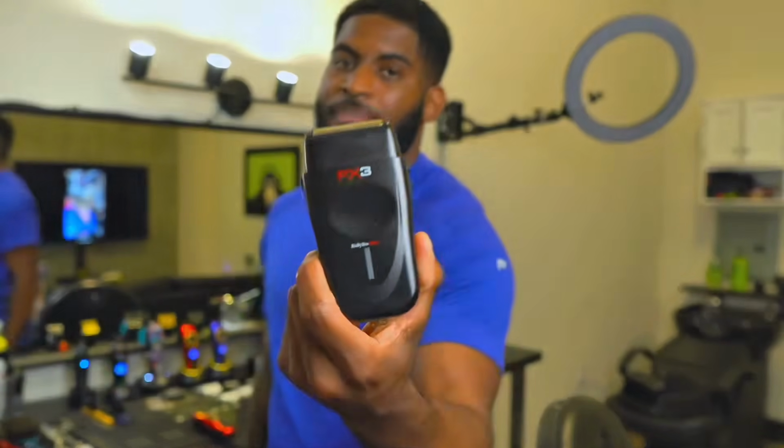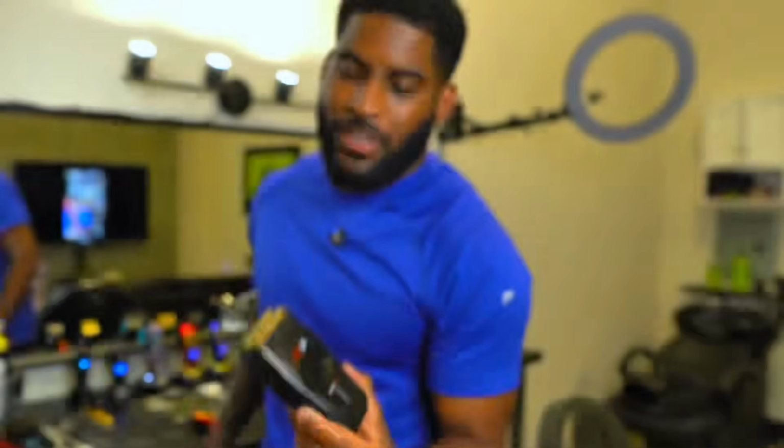So my favorite shaver right now is definitely the Barbers FX3. I don't know what it is about this shaver right here, bro, but it just hits, man. I used to use the Wahl shaver. I used to use the Andis shaver. To be honest, I like the Andis shaver over the Wahl shaver, but the Barbers definitely takes the cake, bro. Like the design, the feel, and just the way it cuts. This is definitely my favorite shaver right now. So as you can see, man, once I find a brand or something I like, I kind of just stick to it, right?